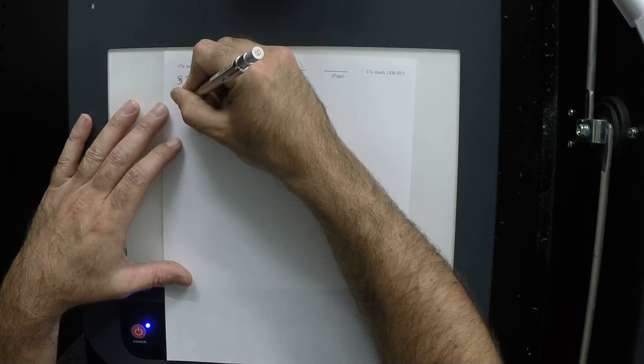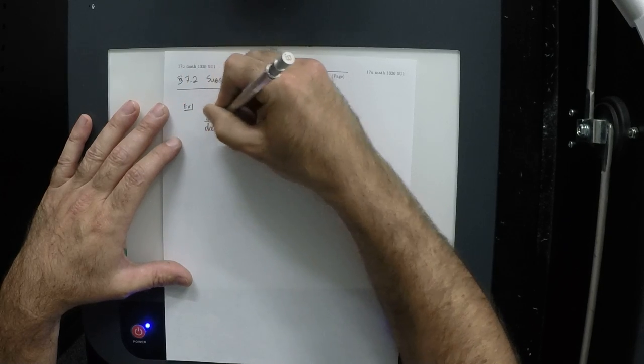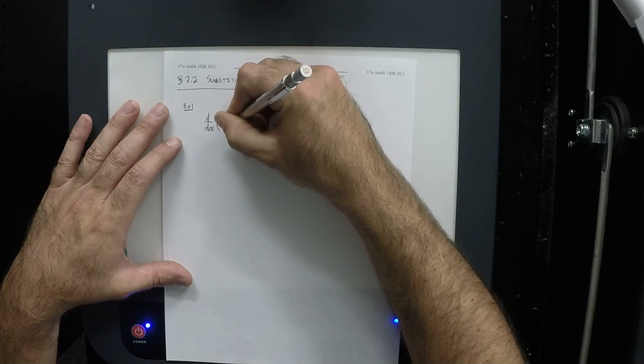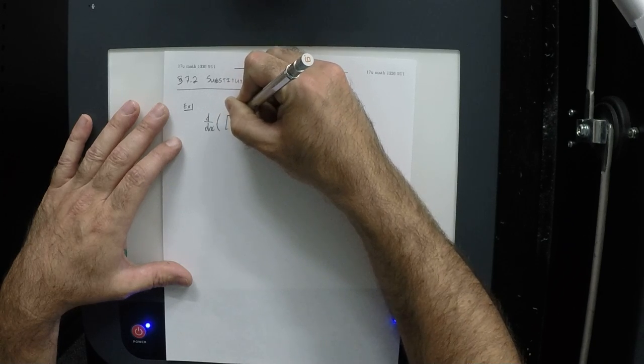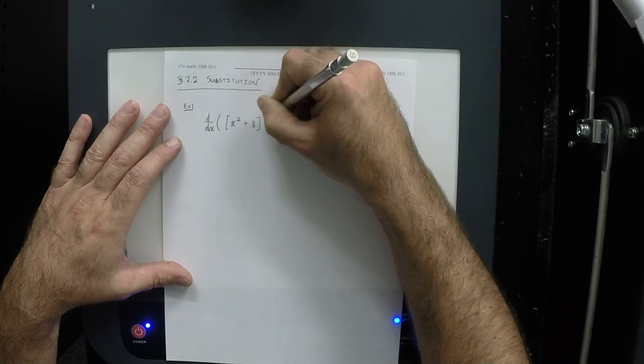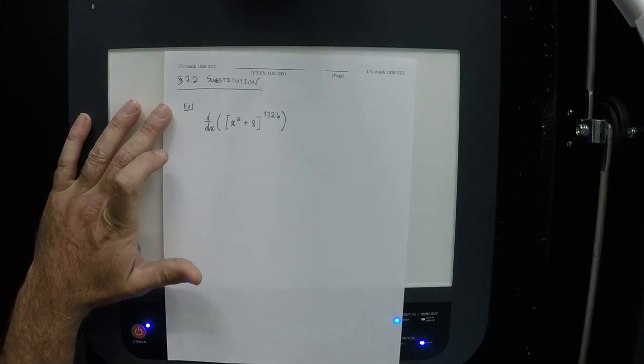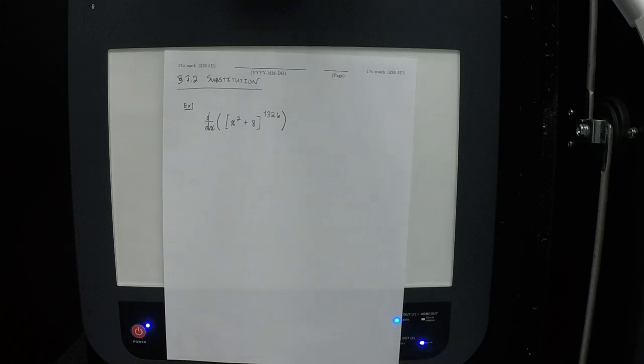So, if I ask you to differentiate, say, the derivative of (x squared plus 8) to the 1,326, 1,326 is too big of a number. You have no hope of multiplying that out, right? You can never multiply that out, realistically. So that means, what must you use to answer this question? You're going to have to use the chain rule, right?